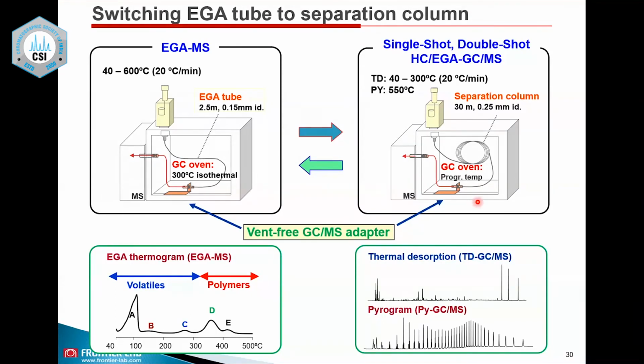We have an accessory called a vent-free adapter. This vent-free adapter allows you to keep your mass spectrometer under vacuum without any kind of disturbance. You don't have to vent it. You only dismantle the column from here and connect the new column. During this transition, you can also put a cap here so that you ensure you are not allowing any air into the mass spectrometer. So this vent-free adapter really makes your life easier for changing columns.